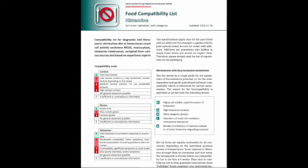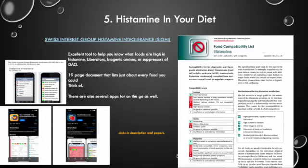The Swiss Interest Group has put together a 19-page document listing all the foods you could possibly think of. They categorize the foods into high histamine, other biogenic amines, which cause histamine issues, liberators of mast cells, and blockers of DAO. This can be especially helpful if you're just starting out and don't know where to begin, and help you get started on your path of healing. If you'd like a copy, you'll have to message me personally because I'll have to email it to you as I cannot get the 19-page document to post on any of my sites.